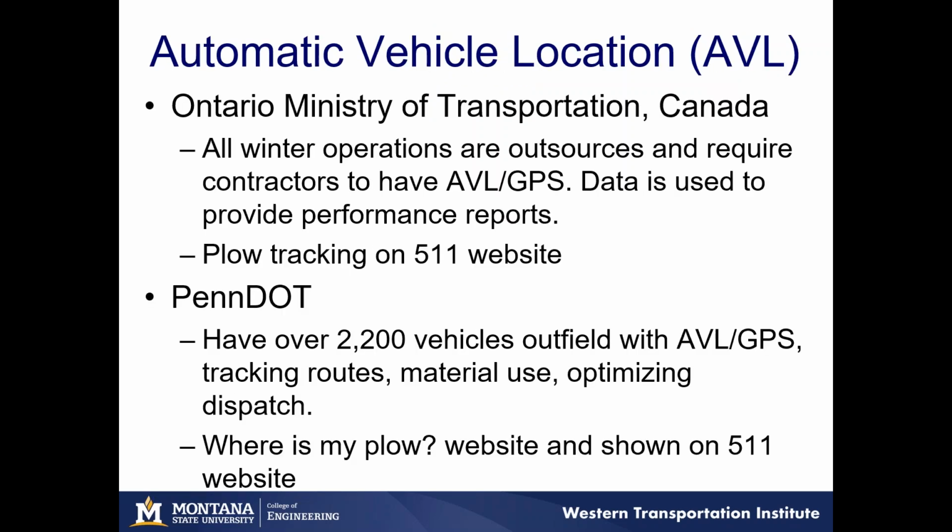Another example of this is the folks out of Ontario in Canada. Similarly, they contract out a significant, if not all, of their winter maintenance operations. And they also use the technology as a performance reporting tool. In Ontario, they also indicated that they have a plow tracking website, and they post this information on their 511 website as well.